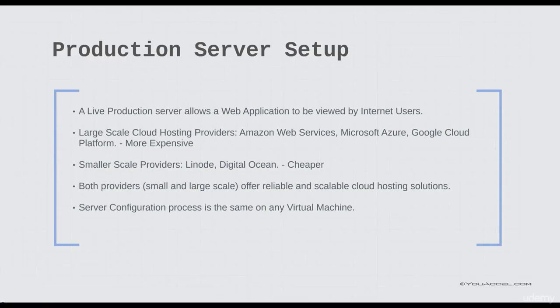Each of these companies have access to the largest data centers in the world and can scale to accommodate the resource requirements of just about any project, regardless of the size and complexity. They also allow the highest degree of flexibility and control of your system. As you probably guessed, these cloud hosting providers are relatively more expensive than some of the other smaller scale cloud hosting providers such as Linode or DigitalOcean.